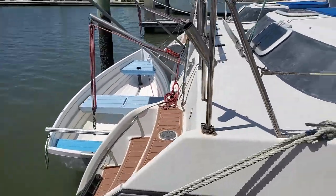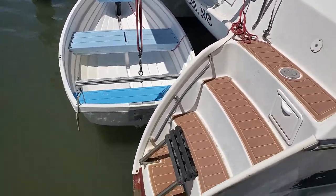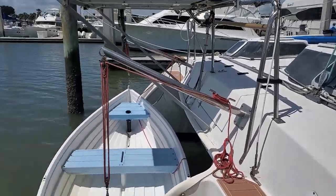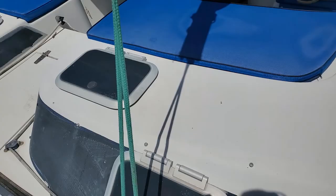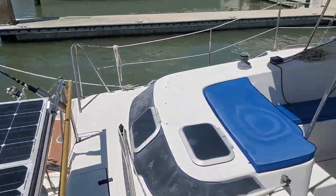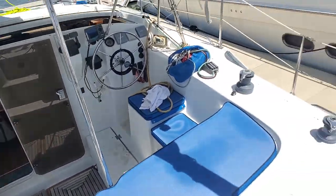32 footer. And the little dinghy does come with it. Steps on, I'm just gonna pop over real quick. There you go. So cleaning, waxing, and all that, definitely. Some solar's already on the boat. All right, and you know what? I'll do the deck first.